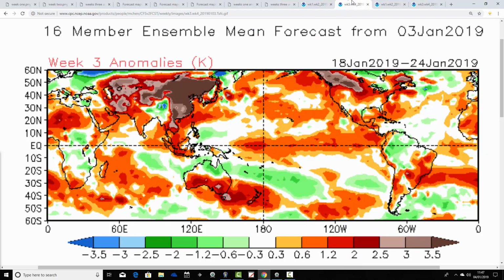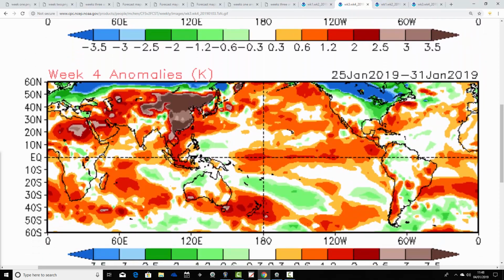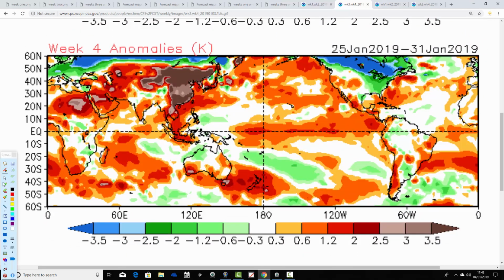Things start to change in week 3. This is the 18th to the 24th of January. We see it's starting to go a little bit cooler than average, a little bit colder than average for the UK. Some central parts of Europe are beginning to go cold and average. Notice in the southeast of Europe, the temperature anomaly is lifting up. So the cold temperatures are transferring northwards across central and northern parts of Europe as we begin to turn a little bit less cold in the southeast of Europe. And then that takes us through to week 4, which is the 25th through to the 31st of January.